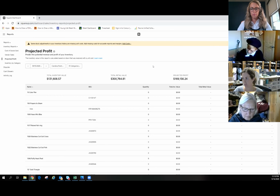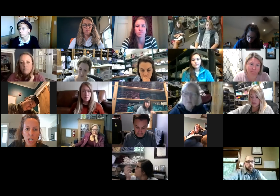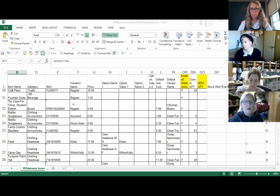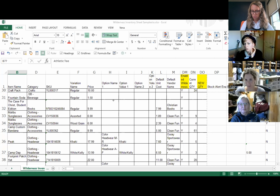And then next, I'm going to stop share here and give you a different share. I'm going to send you a spreadsheet, and it will look like this. Can you see an Excel spreadsheet? Great. So this is a sample of one that I did for Wilderness and it'll come looking just like this. Unfortunately in Square, I can't run an inventory only for your camp, so I have to sort it. And as I mentioned, we're sorting it by camp, category, and SKU.